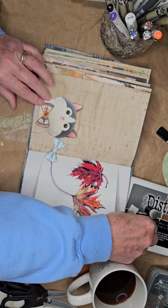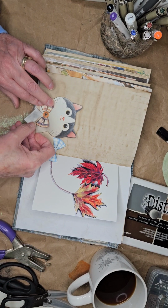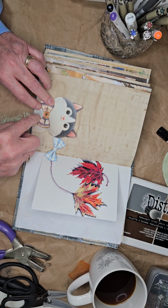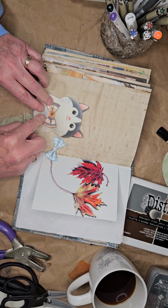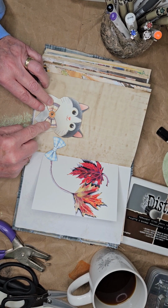But what I'm going to do is I'm making this his little name tag. Okay, so it's going to go right up under his little bow tie like that. So I need to scoot him up so that that's not hanging out of my book. Because I'm going to put his name there. We're going to call him Bob.